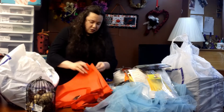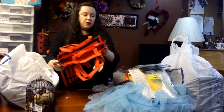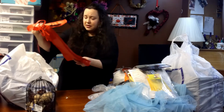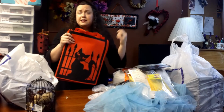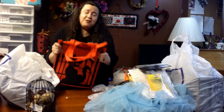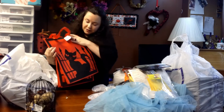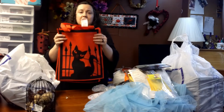So how many did I get here? One, two, I got three of these. And they were $1.29. So this is something adorable that I will use. And this is a cute design. Again, thinking outside the box, I had a raven bag like this that I really loved that ripped, so I put the raven on a piece of canvas, and it's actually hanging in my bathroom. Something like this you can get for the kids and maybe let them decorate it a little more. This is black. Maybe they could paint on it, put their name on it, and then they've got their own little trick-or-treat bag.